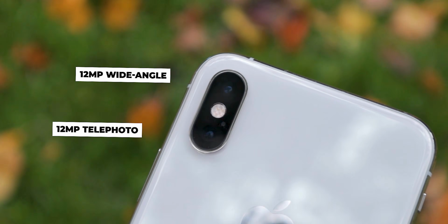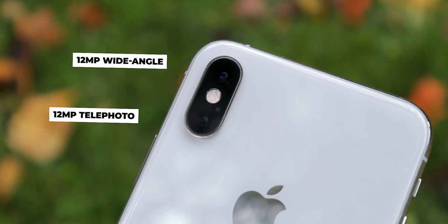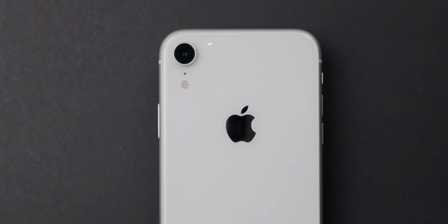Now, let's talk about the cameras. So, the iPhone XS has 3 cameras: a 12 megapixel standard wide-angle camera, a 12 megapixel 2x telephoto camera, and a 7 megapixel selfie camera. The iPhone XR, however, has 2. It has the same primary and selfie camera as the iPhone XS, but no telephoto camera. So in my personal opinion, I don't think that's a huge deal breaker. You can still take photos with a 2x zoom. The zoom will just be digital, not optical.